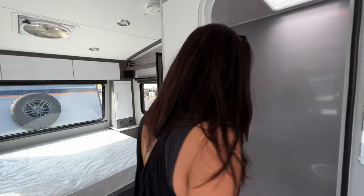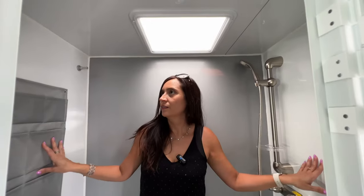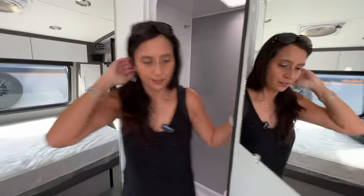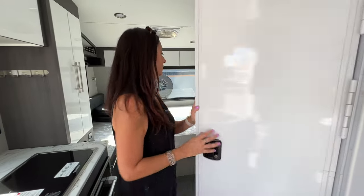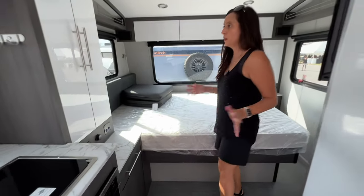Okay, it's a good size, got some good arm room, large porcelain toilet. Now we're headed into the rear bedroom area.